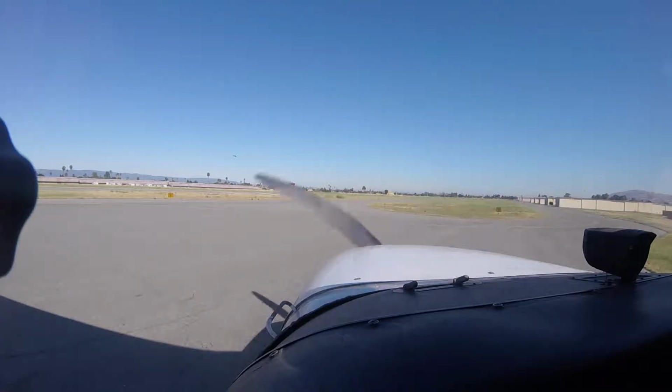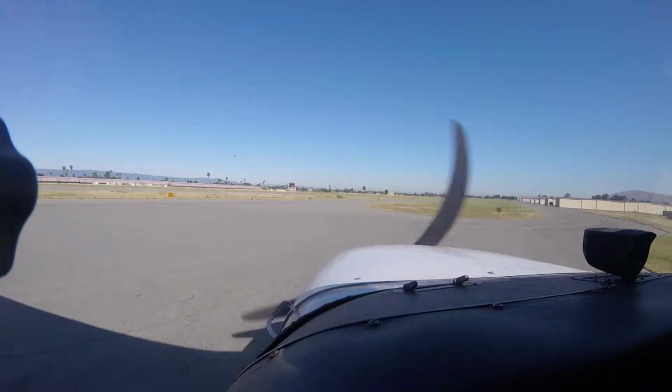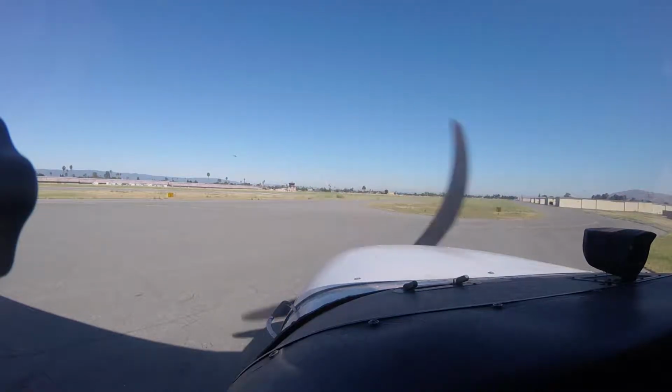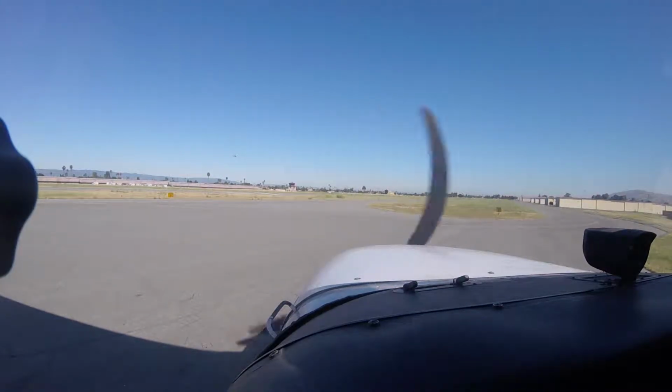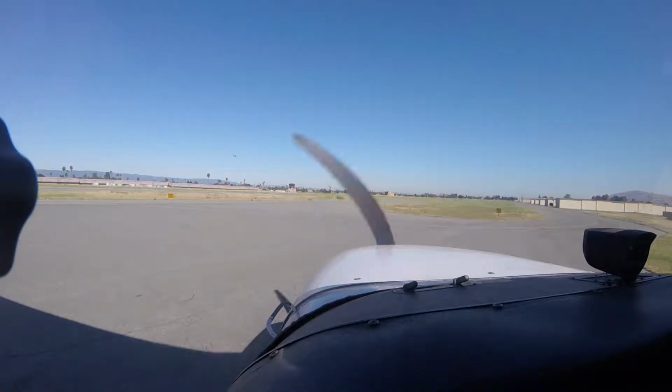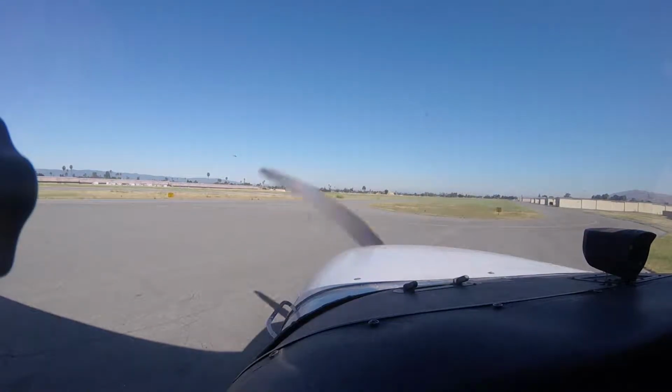Autopilot test. Roll right is good. Roll left is good. And overpower is good. Disconnect is good. Flight controls are free and correct. Fuel selector is on both.